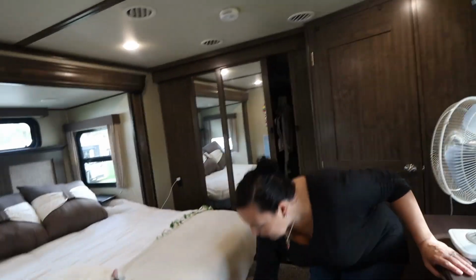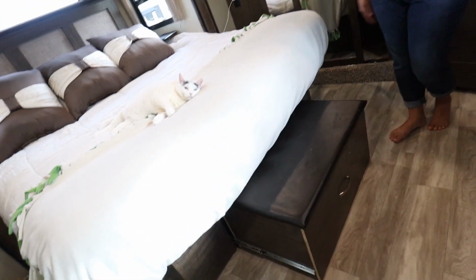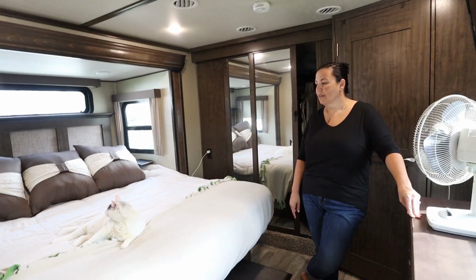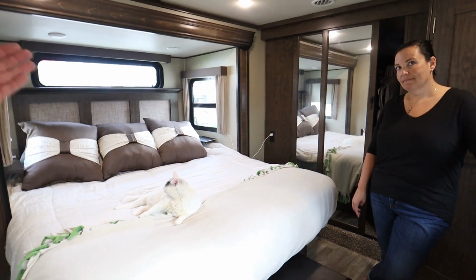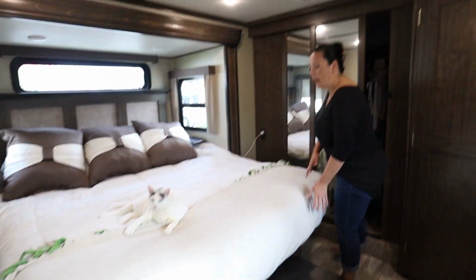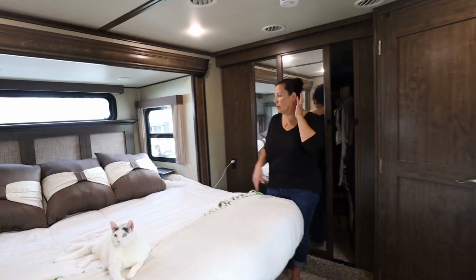Another feature we really like is the Ottoman down here. Oh, look at that. That thing just pulls out from underneath the bed. Yep, it pulls out. It has storage in it. But the cats use it to get up on the bed. So it gives a little stepping stone to get up there. That's awesome. Does this bed lift up and there's all kinds of storage underneath too? It does. It lifts up and there's storage that goes from the end of the bed all the way back to about here. Wow. So there's lots of storage under there.